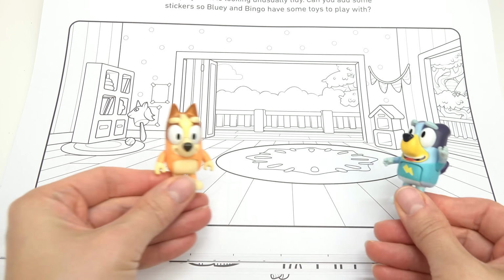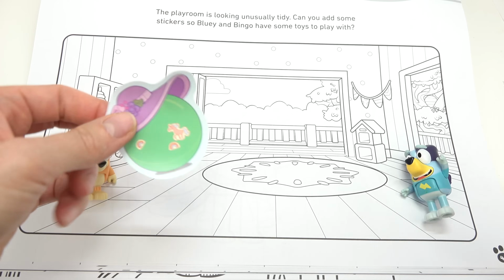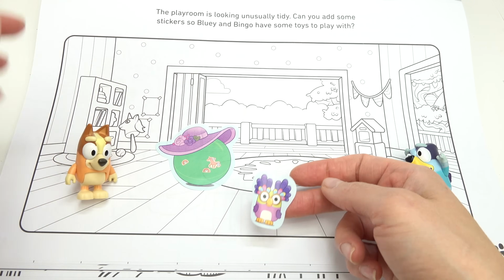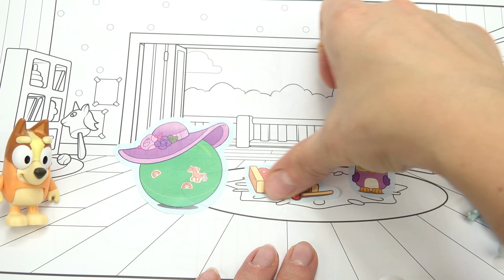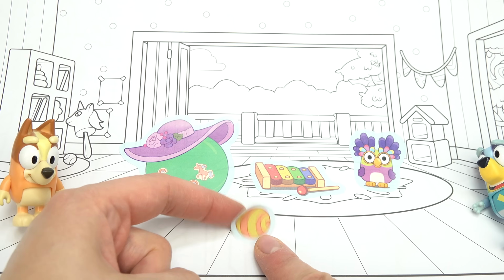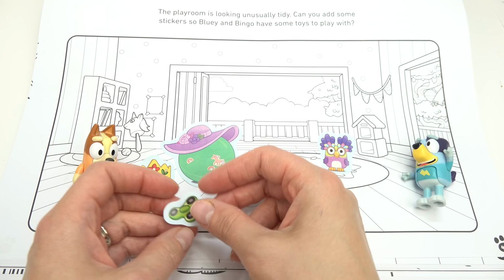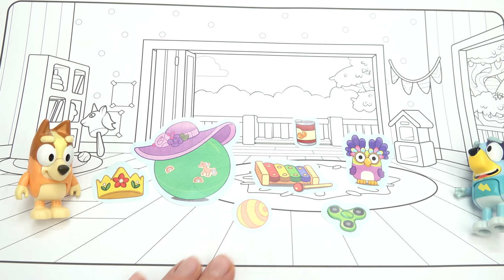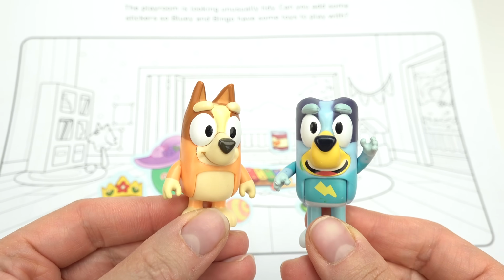Look, Bluey and Bingo want to play in the playroom, but there are no toys in here. Let's go ahead and add some. We've got this big bouncy ball with a hat. Chattermax, of course. We have a xylophone to make music, another smaller ball, a crown for a queen. Oh look, it's a fidget spinner. And a can of beans. What? A can of beans? Yep, Bluey and Bingo love to use their imagination.